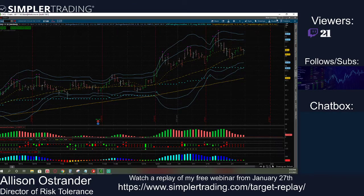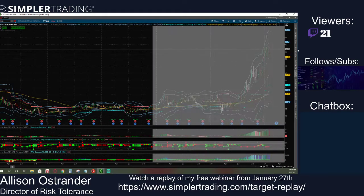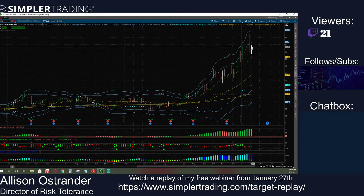A few things that are hinting more at consolidation, though, is the fact that Bollinger Bands are still flat. Moving averages are also starting to flatten out. And like I said, this hasn't quite picked up yet. On the weekly chart, very strong trend to the upside.